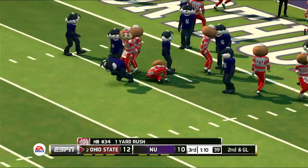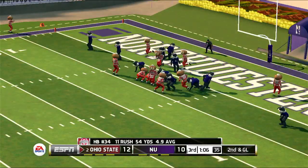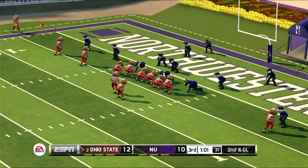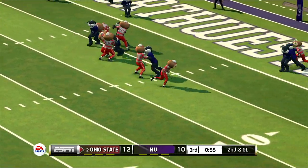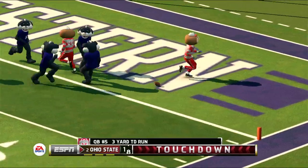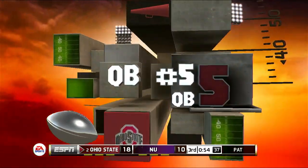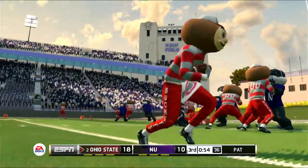They make the stop at about the 3-yard line. That brings up second and goal. He scrambled, and he's going to run this one in. Touchdown. Defense on their heels, and he just waltzed in for the touchdown.